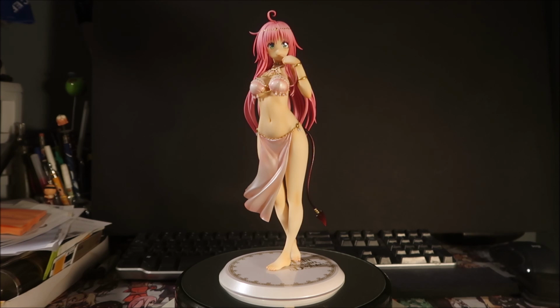The paint is so nice on this figure. Hats off to the painter, Ibata. Both Ibata and Nyaba, the people who created this figure, did an excellent job. The molding is so good. It gives good depth to the 3D, and the paint is so nice. When I picked her up, I was like, wow, this paint is so smooth.